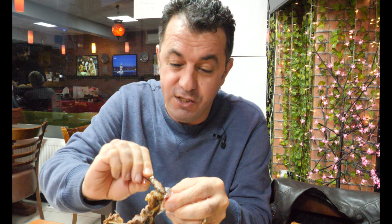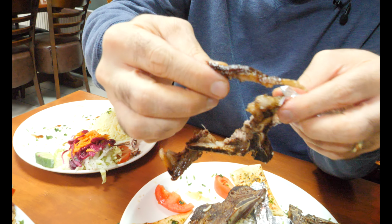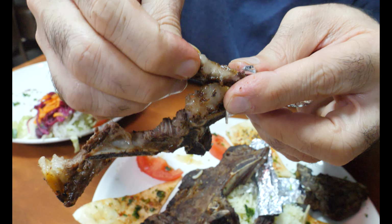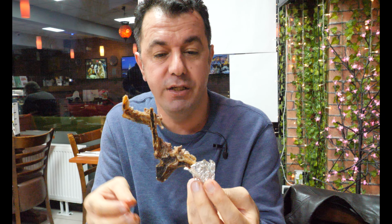Mmm, the fat is so delicious. Look at this fat. It's a little bit fatty, but fat is full of flavor. So easy to eat at this lamb chop.